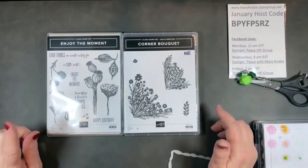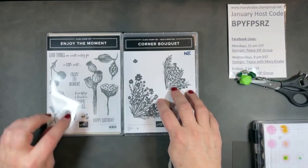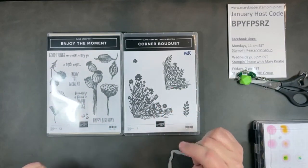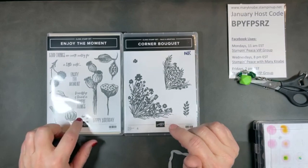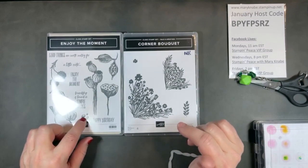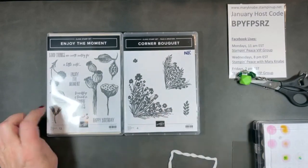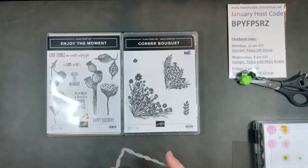Okay, so I thought, okay, we're going to create with this, but I'm going to pull in some sentiments from the Enjoy the Moment stamp set, also in the mini catalog. Okay, celebration catalog, mini catalog. This is the mini as well.